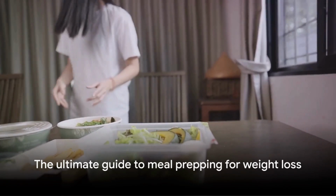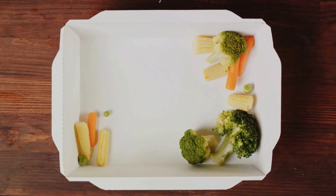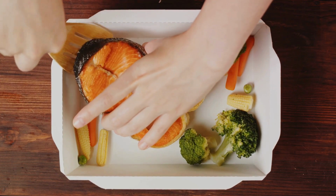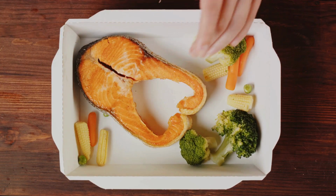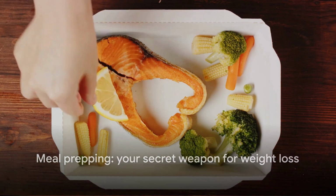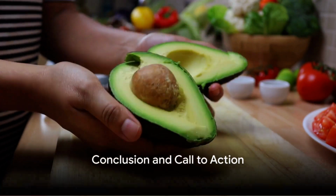So there you have it, the ultimate guide to meal prepping for weight loss. Whether you're a seasoned meal prepper or a complete novice, these tips and tricks can help you navigate your way towards a healthier, happier you. Remember, meal prepping is your secret weapon for weight loss. Use it wisely. We've come to the end of our ultimate guide to meal prepping for weight loss.